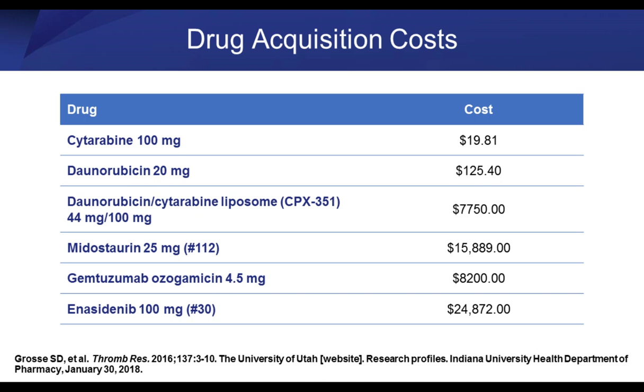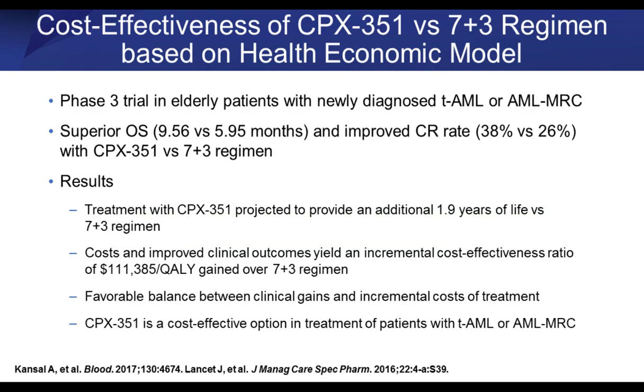For the liposomal formulation of Cytarabine and Daunorubicin, and for Gemtuzumab Ozogamicin, you're going to be looking at anywhere between $8,000 to $12,000 per cycle, depending on how large the patient is and how many vials you have to use. The Enasidenib, it's an oral specialty medication. Anyone working in specialty pharmacy here? No one. Wow. Okay, we have one in the back. So that's kind of the going rate for oral specialty medications now, about $25,000. Ivosidenib, which I had already turned in my slides before I got this cost data, is running about $1,000 per day, so about $30,000 a month.